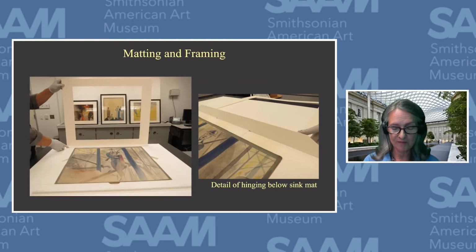The mat board that we use is made from 100% cotton fibers, and it's generally an alkaline mat board. The hinging materials are similar to the ones I mentioned previously, the Japanese paper and wheat starch paste. And when we frame these artworks, we ensure that there is sufficient space between the surface of the artwork and the glazing.